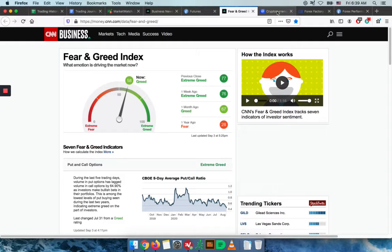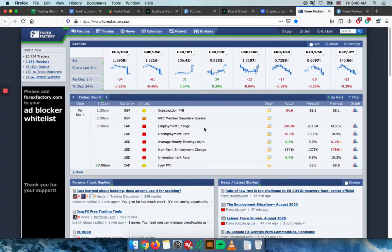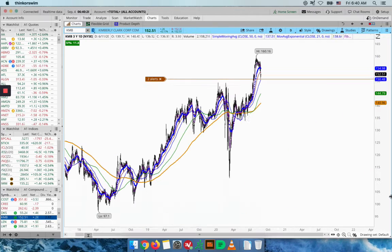Fear and greed, this is at 58. So we had a lot of greed just a couple days ago. It was at 70 something just yesterday. We're close to 70, and now it's pulled back under 60. Cryptos also pulled back under 400, and this is the number they were talking about. They're expecting a 9.8%, but they got 8.4 instead. Let's take a quick look at some other symbols.